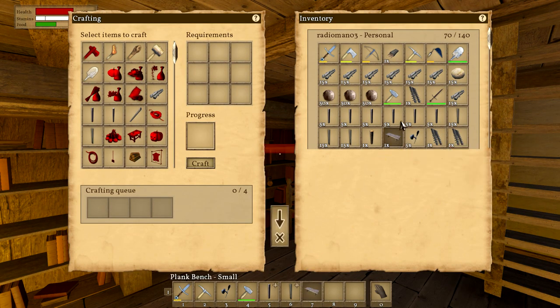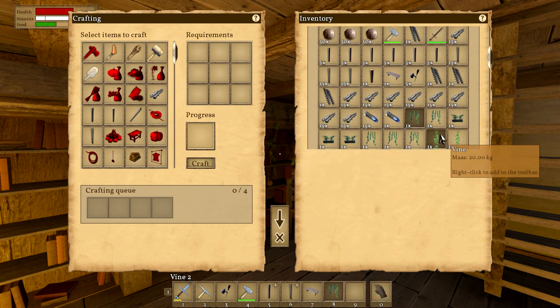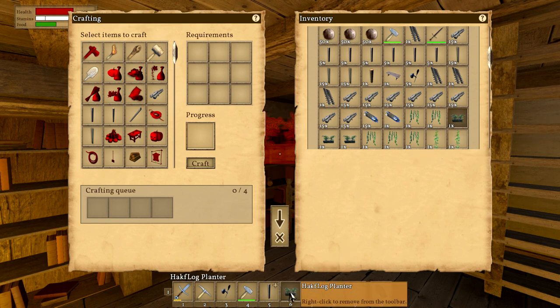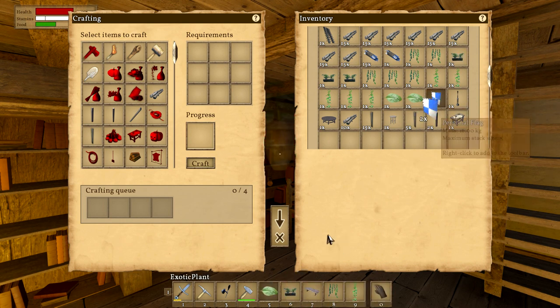Now we've got a bench. I've got some beautiful ivy, which is fantastic. We've got some of these half log planters. Everybody makes mistakes. Let's go easy. And we've got some flags.